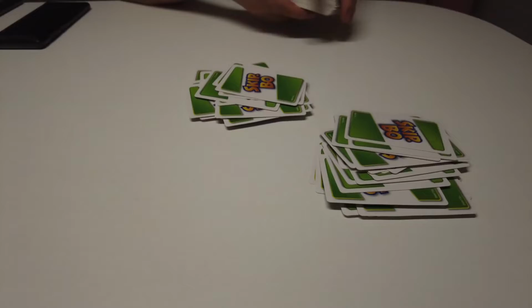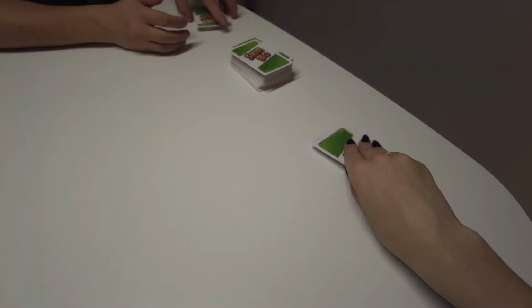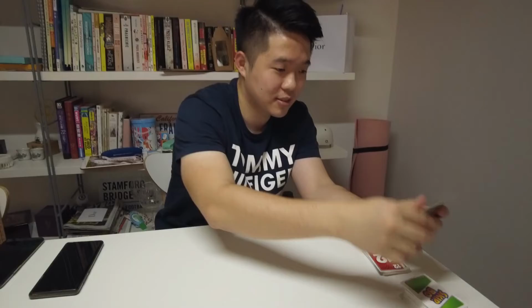Am I the only one who loves this game? Number 5, number 12. So I think, because you won, I start first, right? Yes, with 5 cards.